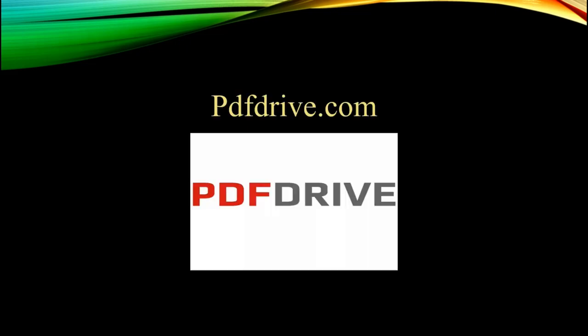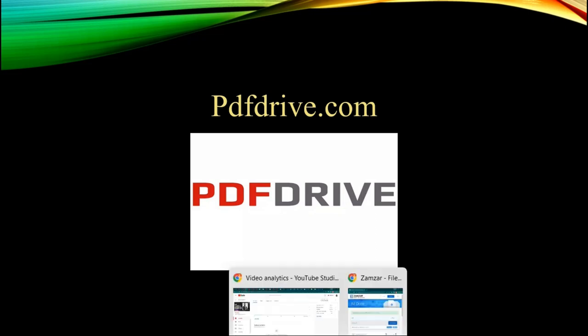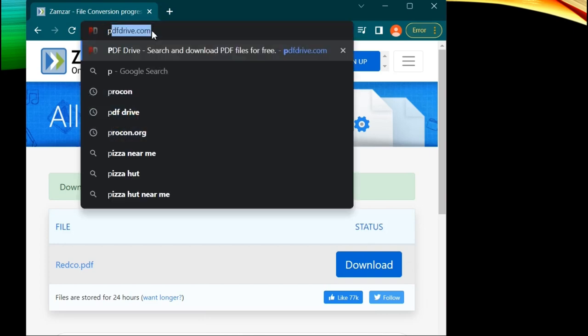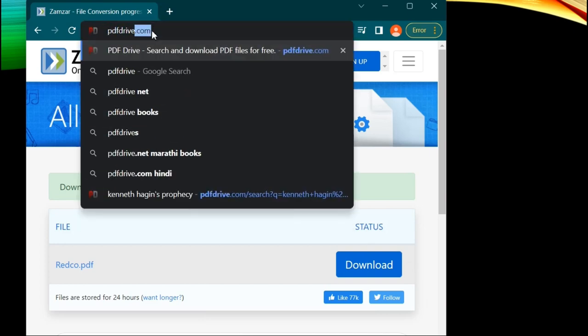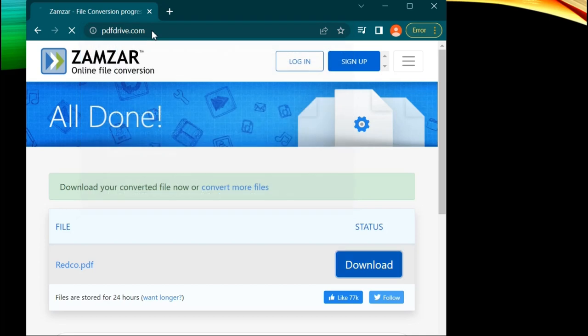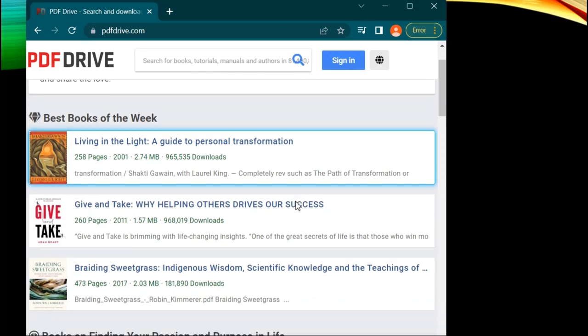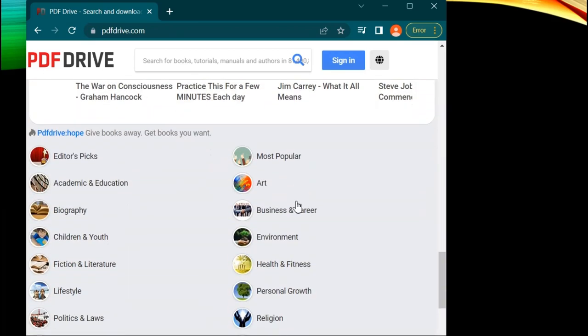Number 9 is pdfdrive.com. Yes, pdfdrive.com. I know some of you know of PDF Drive, but some don't, so let's check it out. Pdfdrive.com is a website that helps you have access to several books, tutorials, and articles from diverse authors in various fields, and it has been cataloged into various categories.